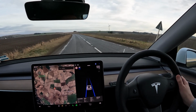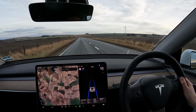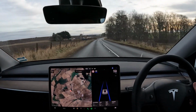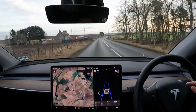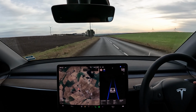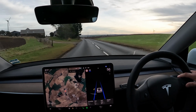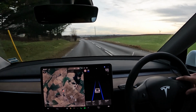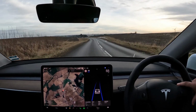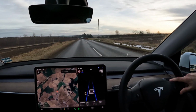Car nice and comfortable in the centre of the lane, not really worried or anything like that. It's doing absolutely fine. Good, this is good. Okay, bend coming up, so we're going to drop the speed to 55. And it's absolutely fine. Again, I'd slow down for these ones and just let the car slow itself down. Tell it, I want you to go no faster than this speed, and it's much, much calmer.